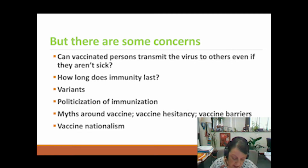The one from the UK appears to be more infectious. At first, we thought it didn't cause more severe disease. Now that's in question. It may be that it does. We're particularly concerned about the one from Brazil, that does seem to cause more severe disease.